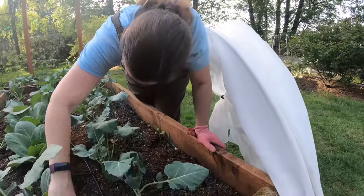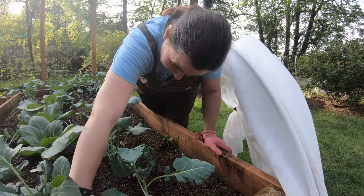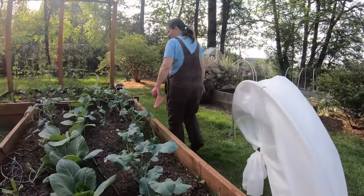So for gardening, would you say knowledge is more important or just raw patience and perseverance? You can't really have one without the other.